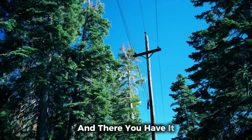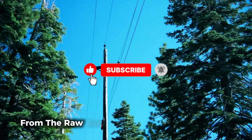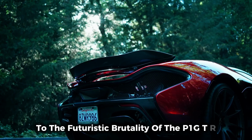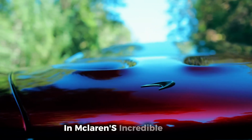And there you have it, 5 McLaren legends that changed the game forever. From the raw, race-bred aggression of the 620R to the futuristic brutality of the P1 GTR, each one of these cars represents a different chapter in McLaren's incredible story.